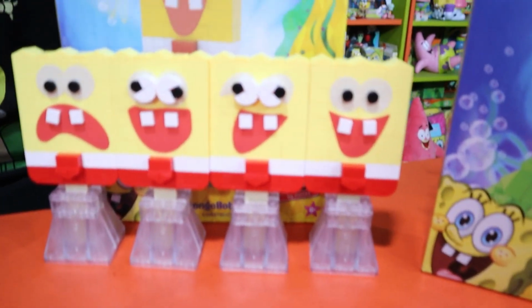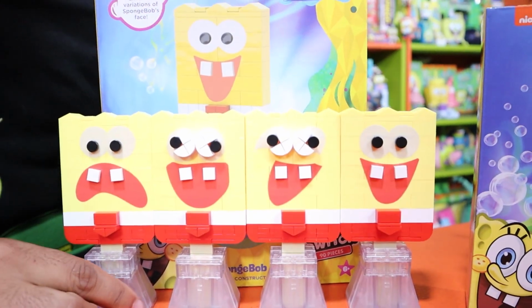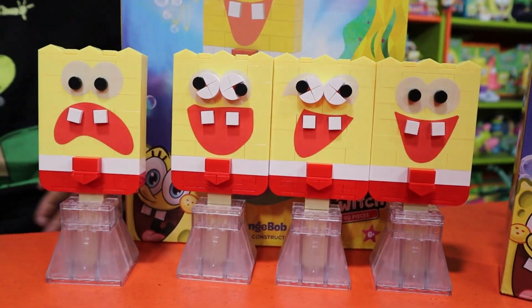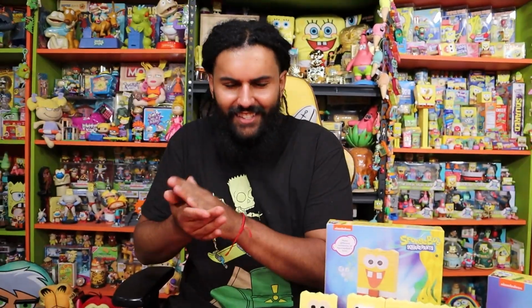And boom, there we have it. The entire set. They are beautiful. All I can say to the well-played team that worked on this is wonderful job. Coming from a huge SpongeBob fan, I would have never thought we would have got something so interactive when it came to the SpongeBob Pops.